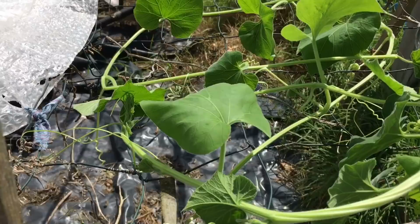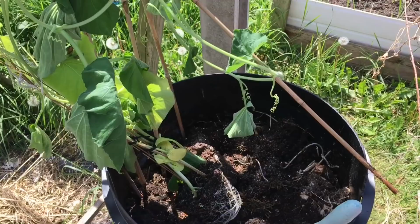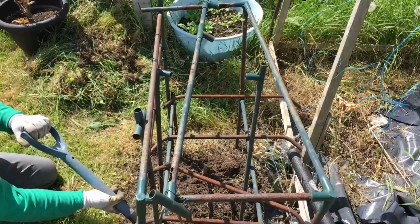There's some yellowing leaves underneath, but it's not too much. So that's cleared it out.